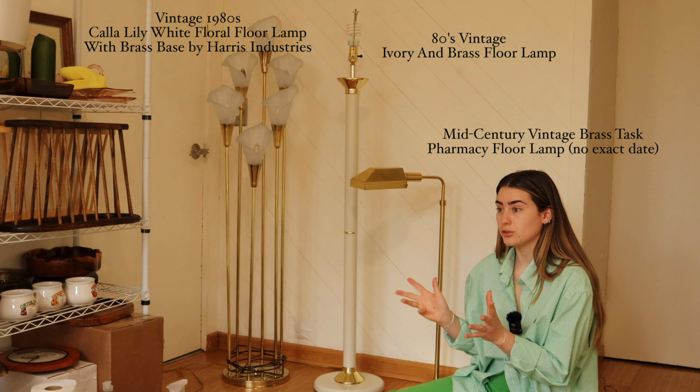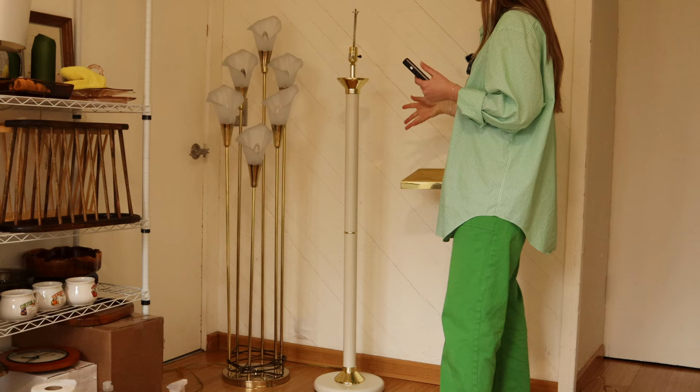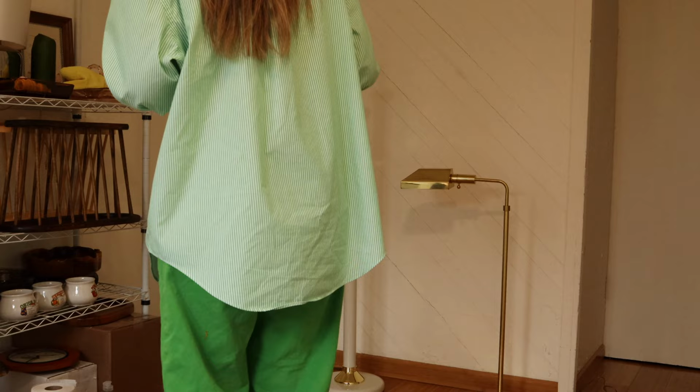I'm not totally sure what I wanna do with this middle lamp because it didn't have a shade where I bought it. So I think I'm gonna try and find a shade that works well with it, but I'm still gonna list it in the meantime just to see if it gets any interest without a shade.